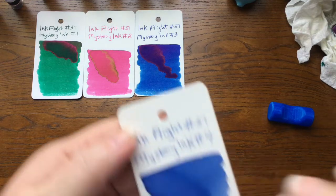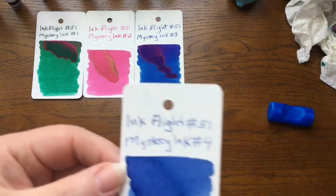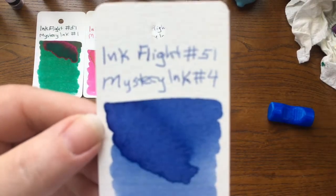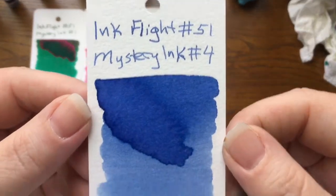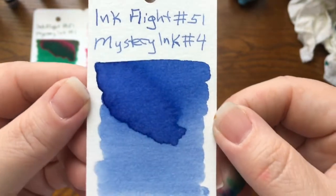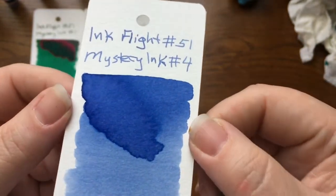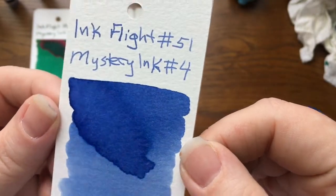Okay, number four. I've got cards scattered all over the place. And the wind is blowing a little bit, so I'm trying not to let them blow away. This is Mystery Ink number four. And I think this is Colorverse Cotton Blue. It's a very soft blue with some nice shading, and I don't see any sheen.